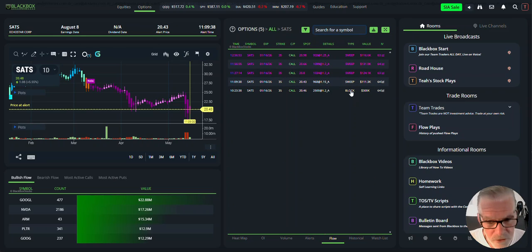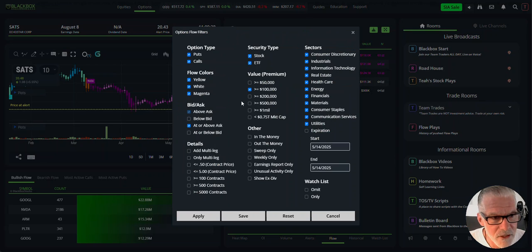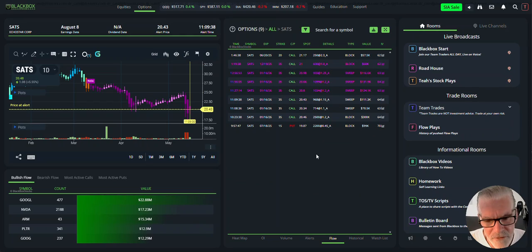So these are only the trades above 100. Let's see if we go down to 50. And yeah, we've got a few more. They're all on the call side. Now, SATS is trading right now. We can see over here, had a little bit of a drop. It's trading around $20 a share.